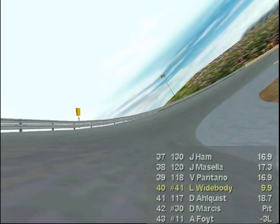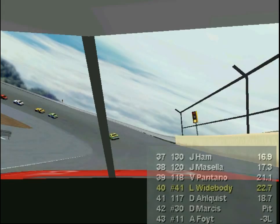You're racing the 118 car. We're under caution. Caution is now. Slow down.